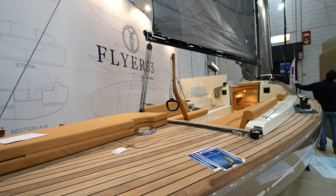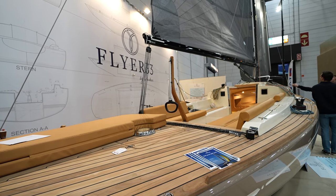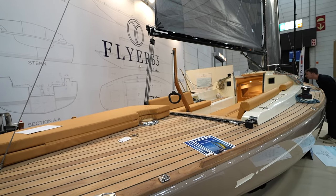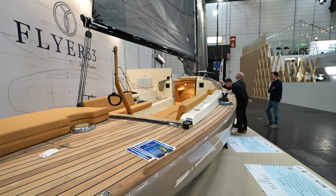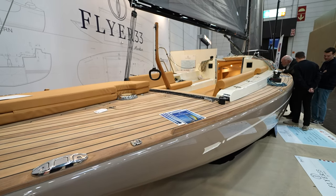And the funny thing is, if you kick out your guests and you take one or two good sailors on board, you also win the club regatta because she's very, very fast. It's a gentleman's racer. It's a Gran Turismo with engineering at a level that's not seen before in this class of boats.